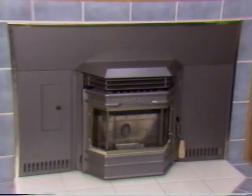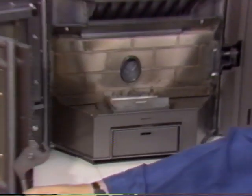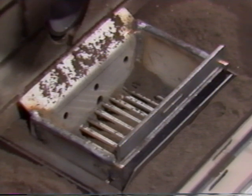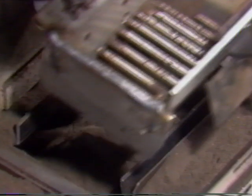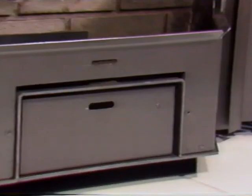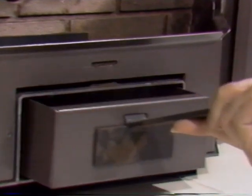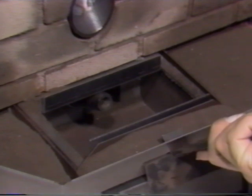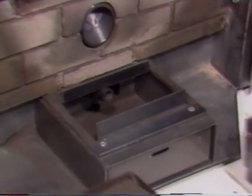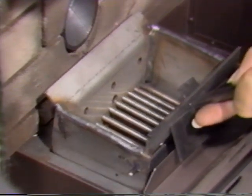The insert model has two separate ash pans. The first is located directly below the burn grate. It is very important to check the ash buildup under the burn grate, as excessive buildup here may stop air from reaching the fire. The pan is removed with the ash pan tool. The second pan surrounds the burn grate and may also be removed with the ash pan tool. After cleaning, the burn grate may be replaced.